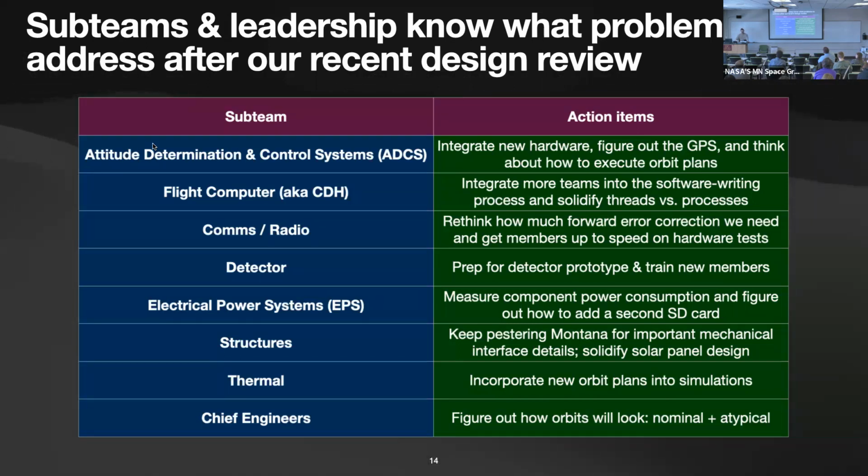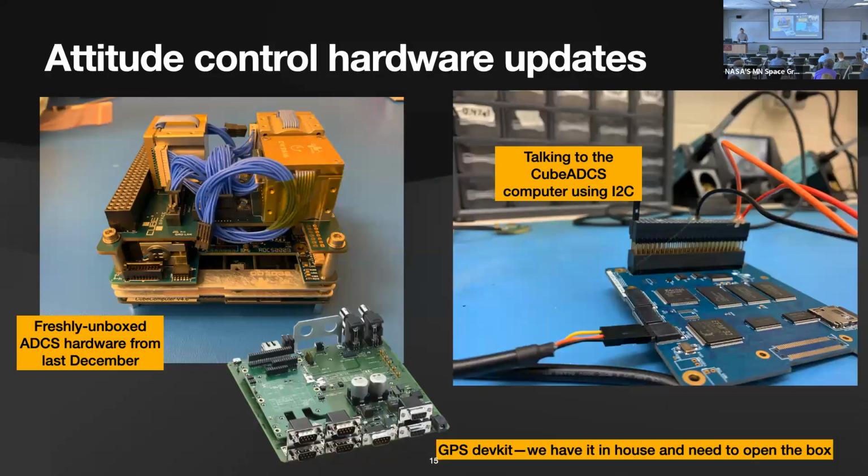And so the thermal team, I have a slide on that, so let's get that. And chief engineers, we need to figure out how the orbits are going to look. So nominal orbits and also atypical if something goes wrong. So now I've got some demo slides.